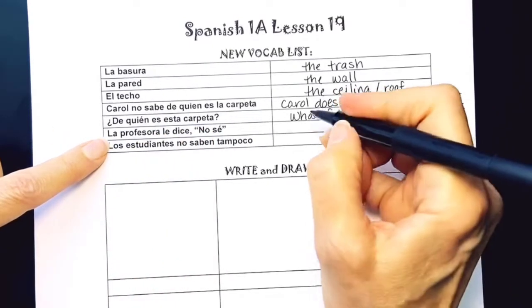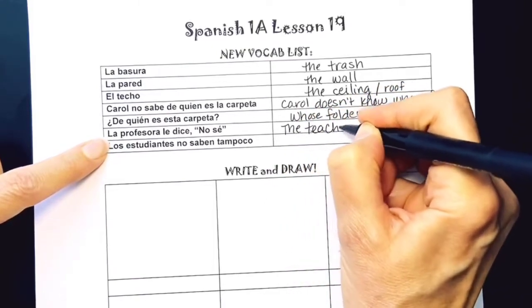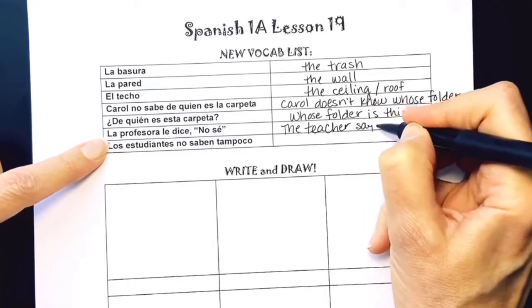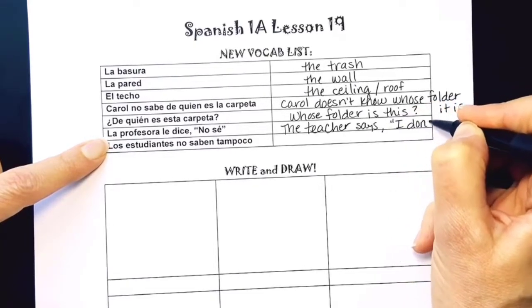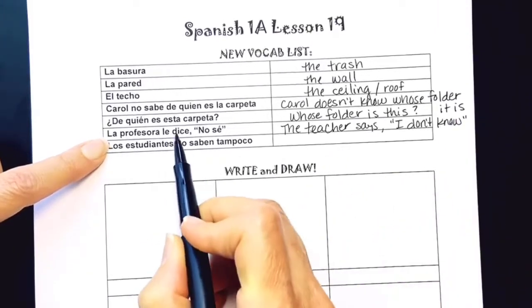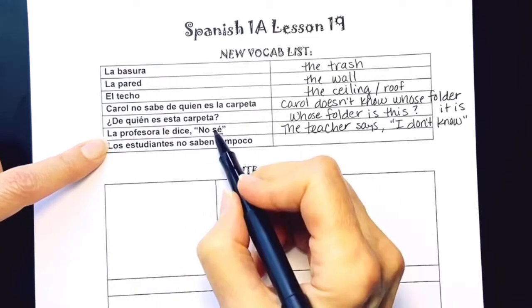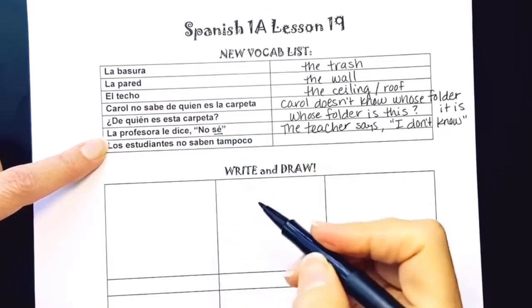La profesora le dice, the teacher, we know this is a female teacher, but in English the word doesn't specify that, so it's fine, says, I don't know. The teacher says to her, no sé. Sé is I know. So no sé, I don't know. There is an understood yo here. You could say yo sé or yo no sé, but you don't need to because sé can only be yo.